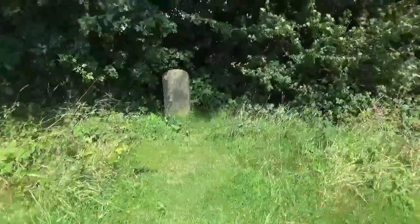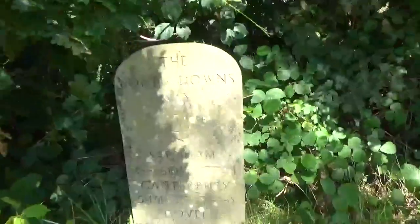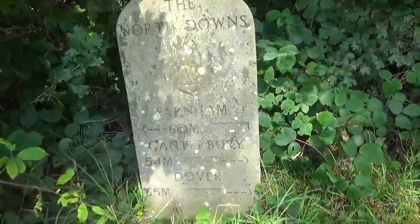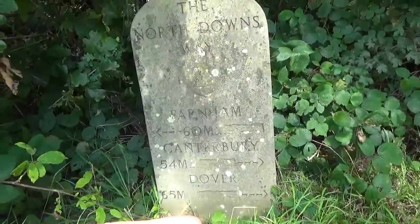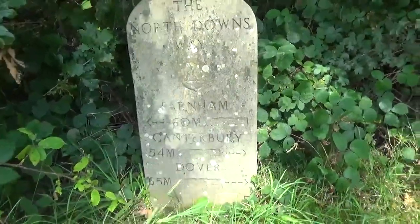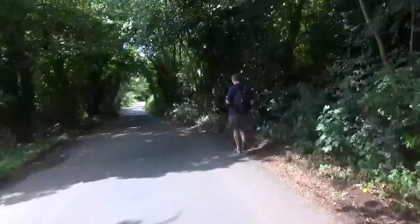And there's one of the lovely North Downs Way markers. Farnham 60 miles that way, Canterbury 54 miles that way, and Dover 65 miles that way. We are doing the Canterbury Loop, so that's lovely. Very cool. Come from there onto a little bit of road walking, just crossing the road more or less.